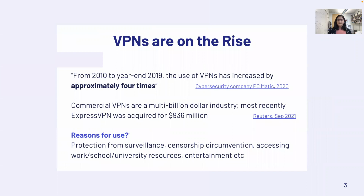Now, we notice that VPNs are increasingly being marketed seemingly as a solution to these problems. Users have started adopting VPNs to protect themselves from surveillance, to access censored materials, to access work and university resources, especially during COVID lockdowns, among many other reasons. All of this has fueled the VPN ecosystem to grow into a multi-billion-dollar industry.